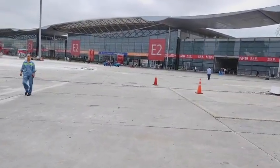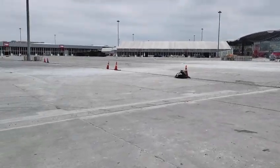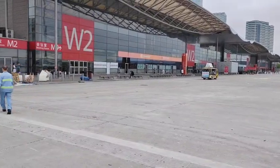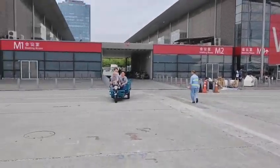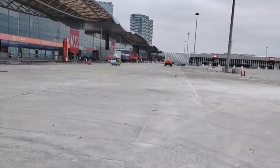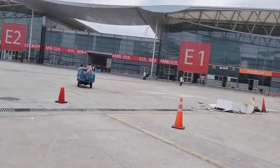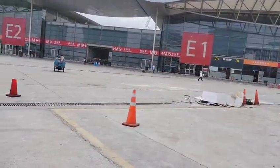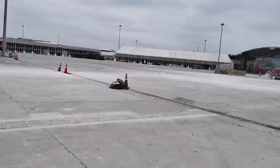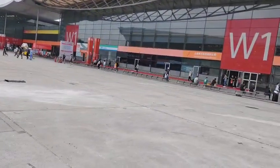So E1, E2, E3, E4, E5. And this side is W, west. W1, W2, W3. So these three structures make a triangle. So it's easy for the visitors and the exhibitors to walk around them without losing their orientation.